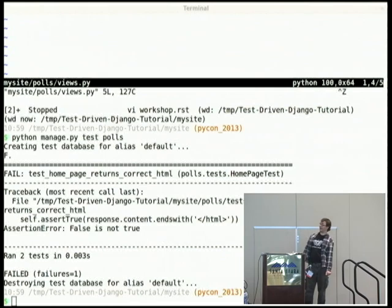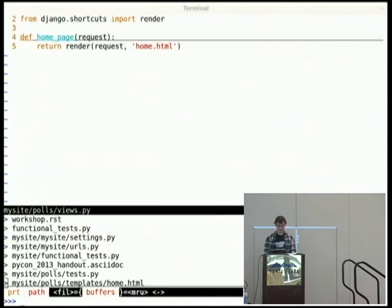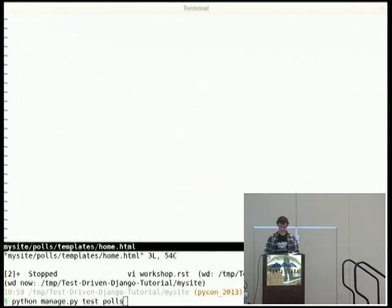And what we get is an actual failure. False is not true at line 18 in our tests. So our refactoring has broken something. Let's go and take a closer look. That's saying response.content.endswith HTML is not true. So that's a little weird. Certainly in my home.html, that does end with... Oh, well, actually, it doesn't. Look at that. So my unit tests have actually helped me right there. But it's still going to fail.